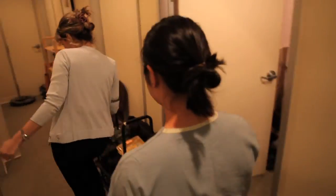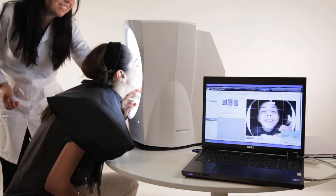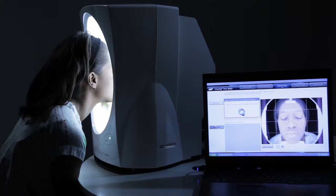Their face was totally clean and dry, and after they waited for 10 minutes, I was taking them to the Clarity Pro, which is our scanning machine. So the system works by having an individual place their face on the chin rest. An image is taken of the face in 3 distinct profiles. The front and the side profiles of the face are taken.